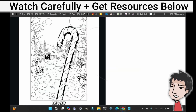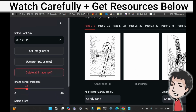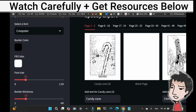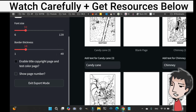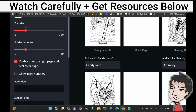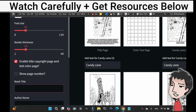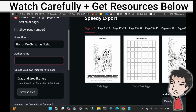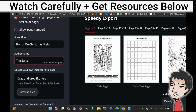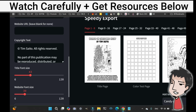Now, if I blow this up, you'll see that I got candy cane down there. Now, I can make the font bigger if I want. Okay, cool. It got bigger. Nice. Now, I want to scroll down, and I want to enable copyright in test color page, like that. Put in my book title, Horror on Christmas Night. Okay, like that. Author name, Tim Seitel. And as you can see here, I want to increase the size of this font here, just like that.